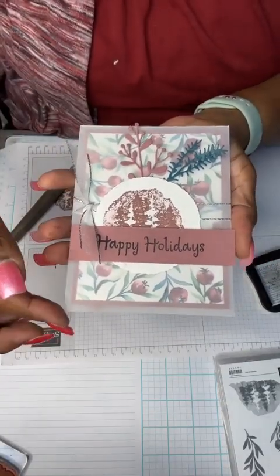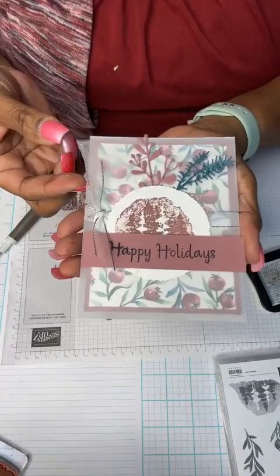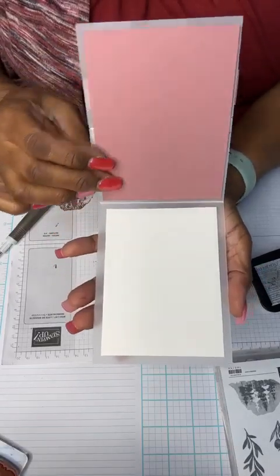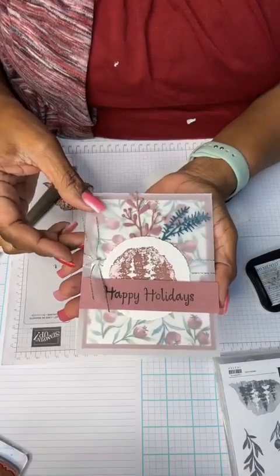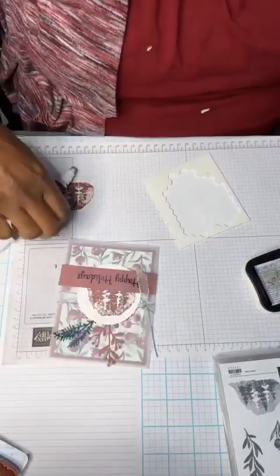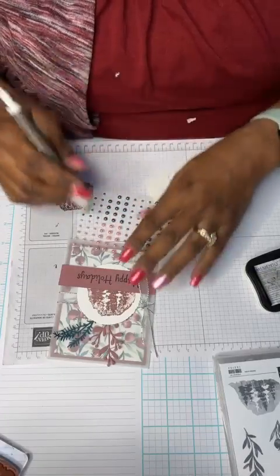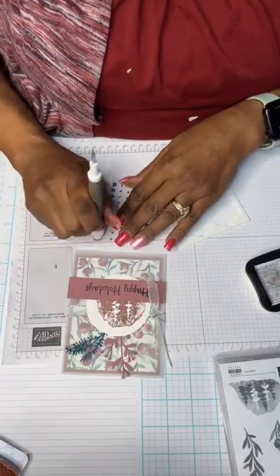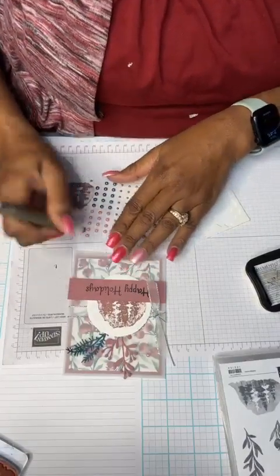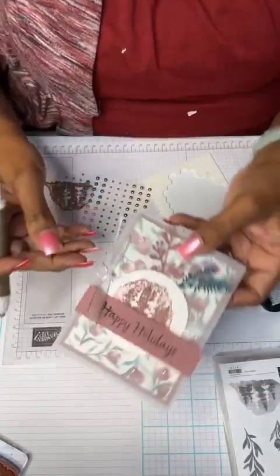Oh, I like it. I like this. It would look really good with very defined trees. Do you guys think so? I think it's really cute. I like it. Let's give it a little bit of bling. And we're going to use the pink color, and maybe I'm just going to use the larger ones, and we'll just sprinkle them around like so.